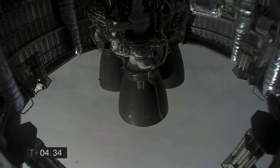We get T+4 minutes 34 seconds. While we're working to regain video, it looks like we've got a shot looking back at the flaps on Starship. We're in the horizontal descent phase now. We're passing 6 kilometers.